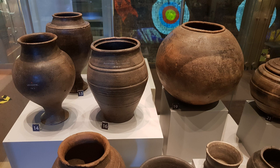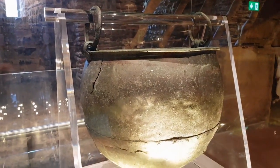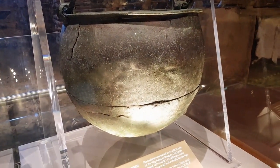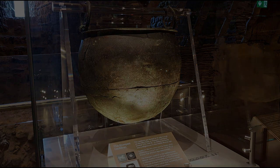One of the most awe-inspiring artefacts found around Colchester was the Sheepen cauldron, found in a pit on the hilly fields at Sheepen. The Sheepen cauldron is the earliest known bronze cauldron from Britain, and one of the best preserved. It is the first known example of sheet metal being used to create a functioning object rather than just a decorative object, which shows a milestone in technology.